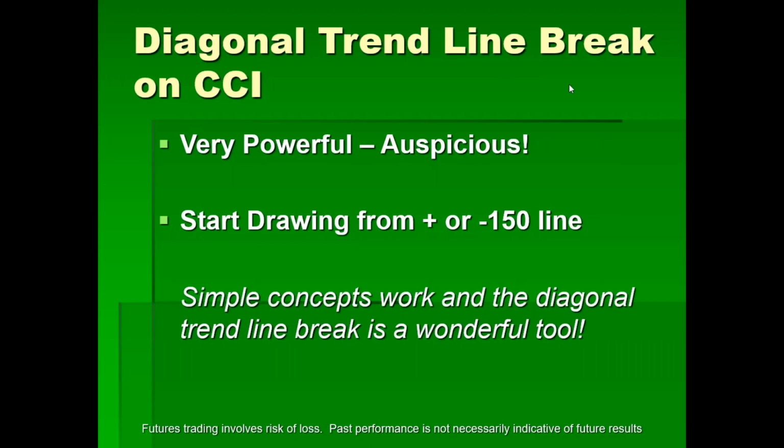Now, I'm going to talk to you about, this is a freebie for you, totally free. If you make a commitment that you're going to test what I'm fixing to tell you now, you're going to be shocked at the improvement in your trading. And I mean that. This is my way of giving back.